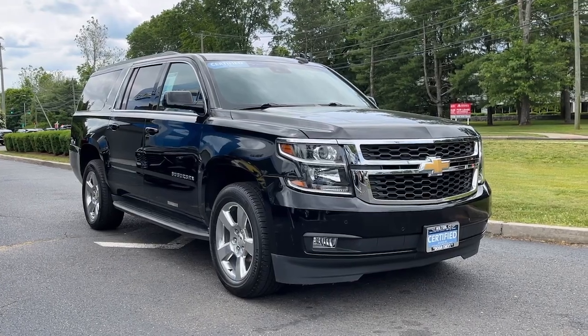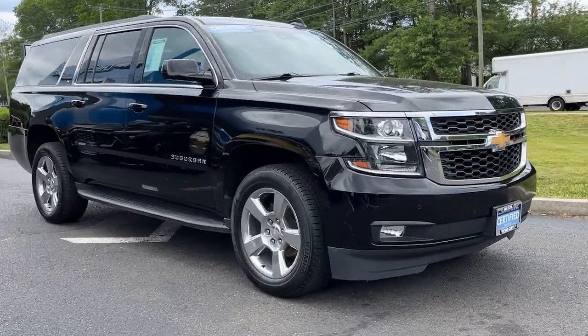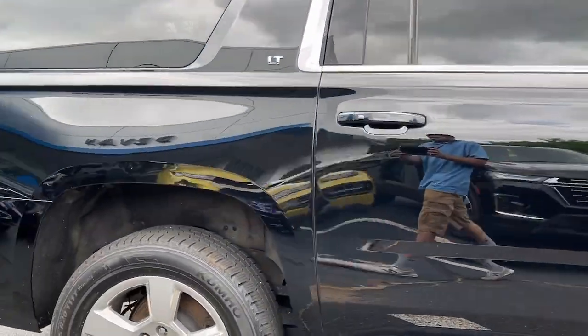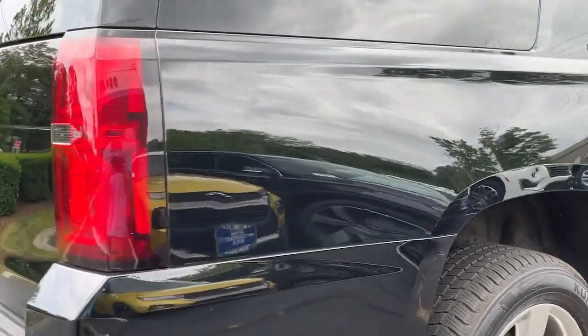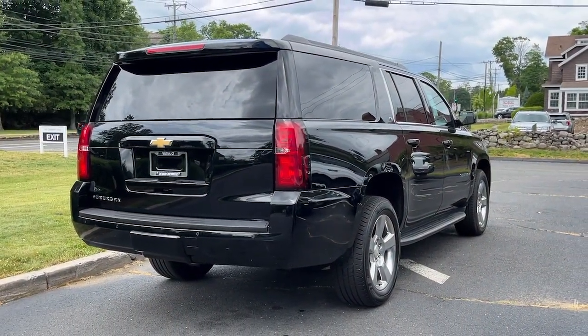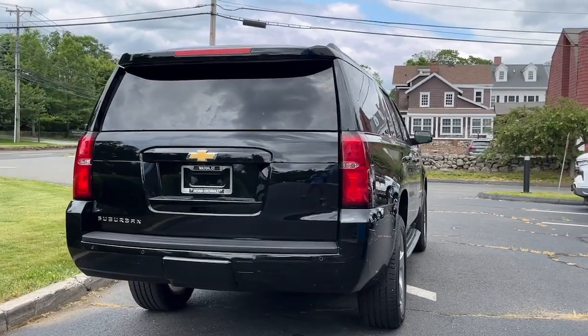You'll have love at first sight with the 2019 Chevrolet Suburban. With less than 40,000 miles on the odometer, this vehicle provides excellent value. Whether you're taking that road trip or tackling a big project, keep your family safe, comfortable, and connected in the Suburban.